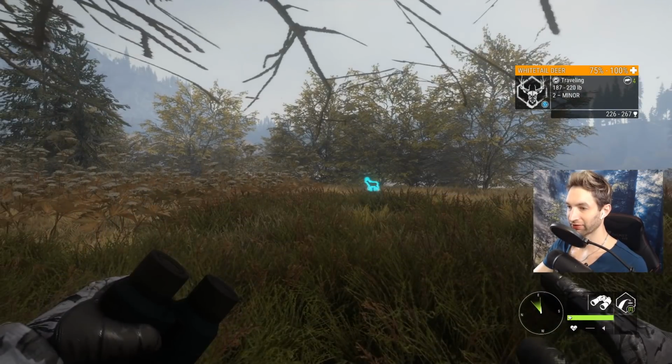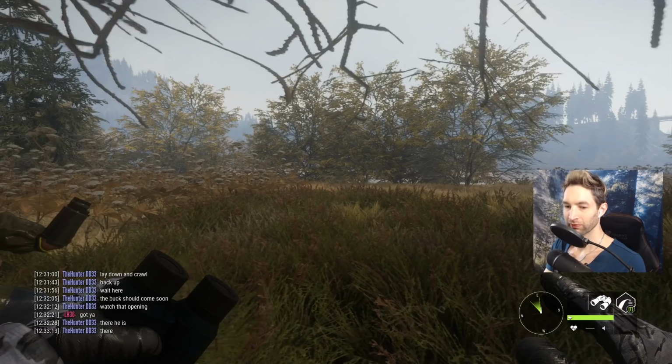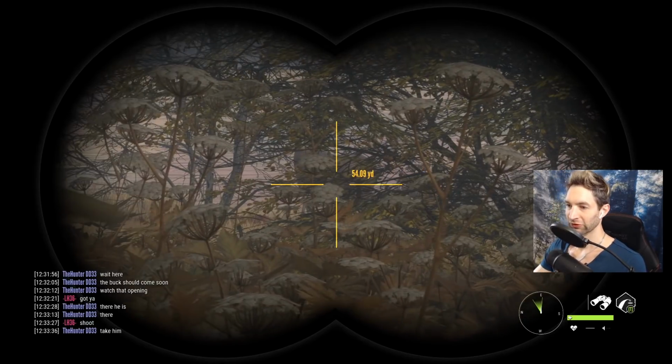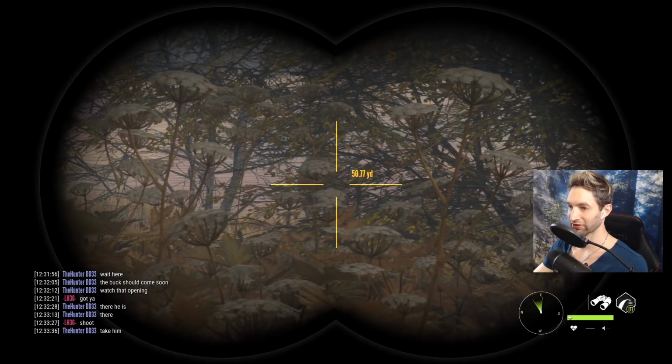Right there he is, guys. Right there he is. He's trying to get downwind of us. He is right there. All right, let's see if he can take the shot. He's in a little bit of brush, but he might be able to take that shot.